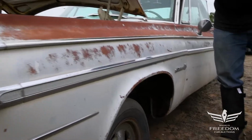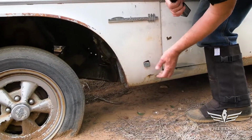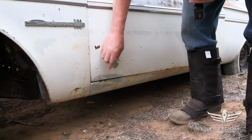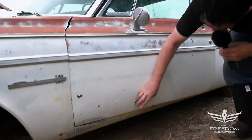Let's break out the magnet and see if it sticks, and it does. So there's no putty down here. This is all metal. The doors, a little bit of pitting here, maybe some rust waiting to come through. Magnet sticks, so there's no putty, no Bondo, which is a nice thing.